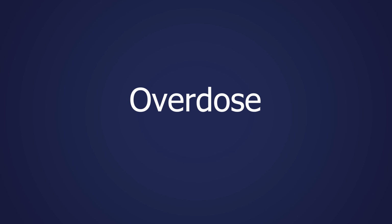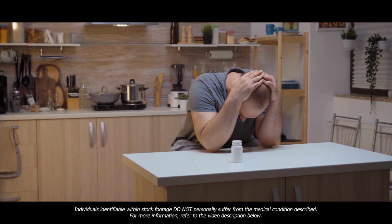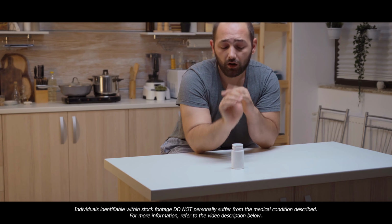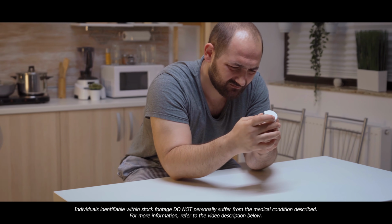I've accidentally taken too much medication. Overdosing on Tamsulosin can be dangerous. If you've taken too much of this medication, please seek urgent medical assessment. In overdose, Tamsulosin can slow the rate of your heart and cause a drop in your blood pressure. These actions can make individuals feel lightheaded and dizzy.